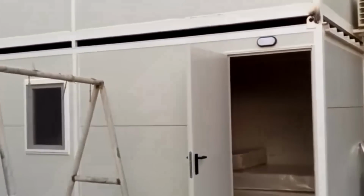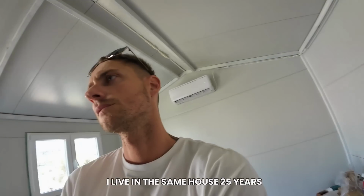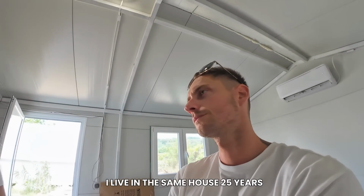He said you can do it modular, as big as you want. You can put one like this, one on top of it. How is it in the winter? It's perfect. I live in the same house 25 years with my kids.